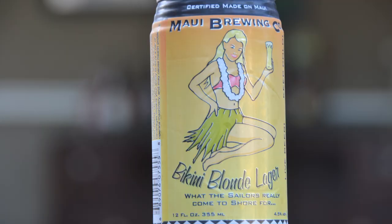Maui Brewing Company. So another Hawaii brewery, but on Maui instead of on the island of Kona. Bikini Blonde Lager. Supposed to be a little bolder than the others. We haven't tried it, but we'll talk about the can soon.